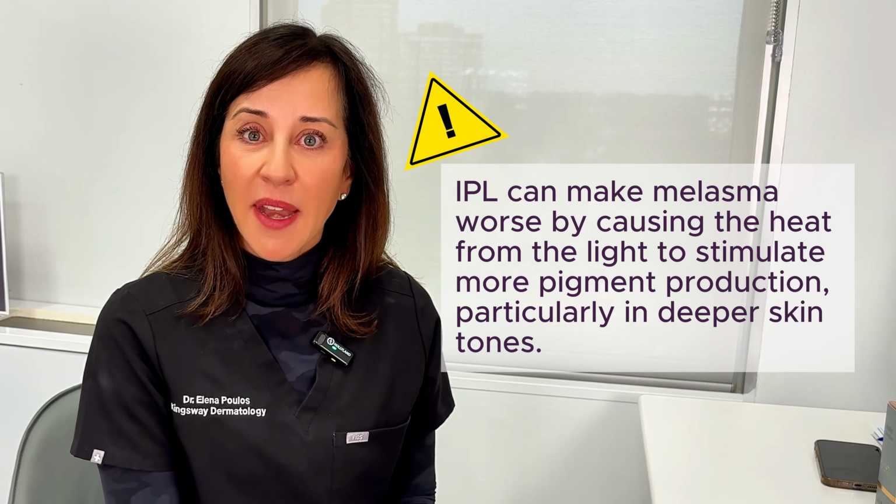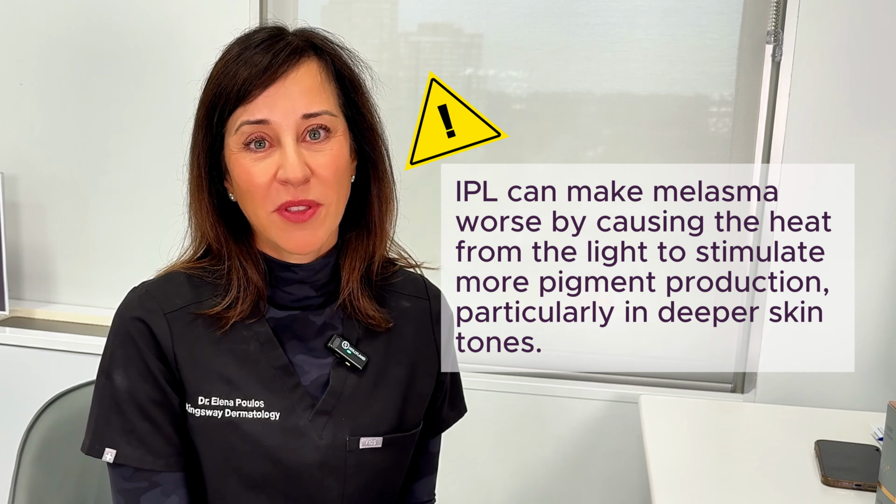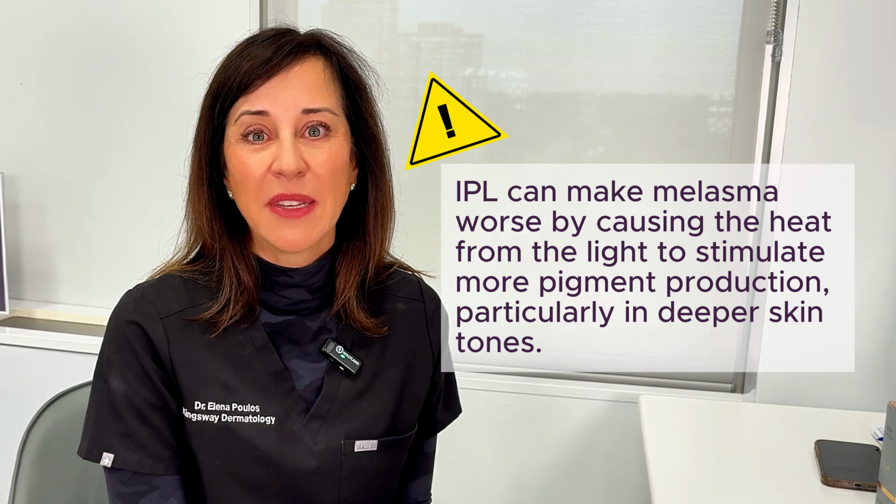But it can actually darken deeper melasma, and particularly in patients with darker skin tones it must really be done with caution. In general, we advise against it because there is, let's say, a 50-50 chance that if you're treating with IPL or BBL, the pigment can actually get darker.